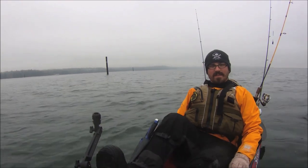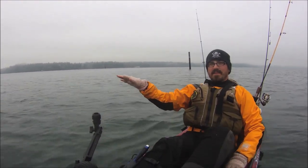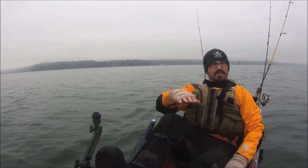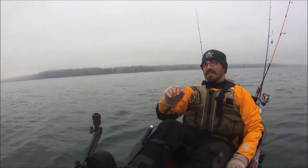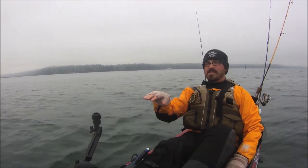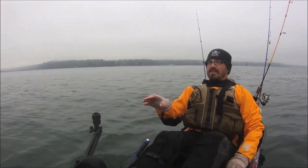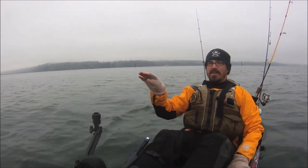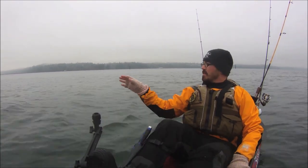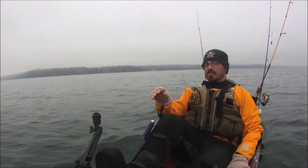I'm out on the Nisqually Delta. There's a big flat that is out on the Delta here before it empties into the Puget Sound. And right on the edge of that flat, there's large numbers of these starry flounder that concentrate here. And you can find these fish right on that drop-off. They're feeding on all those nutrients that are getting washed out of the Delta. And they're really easy to catch.